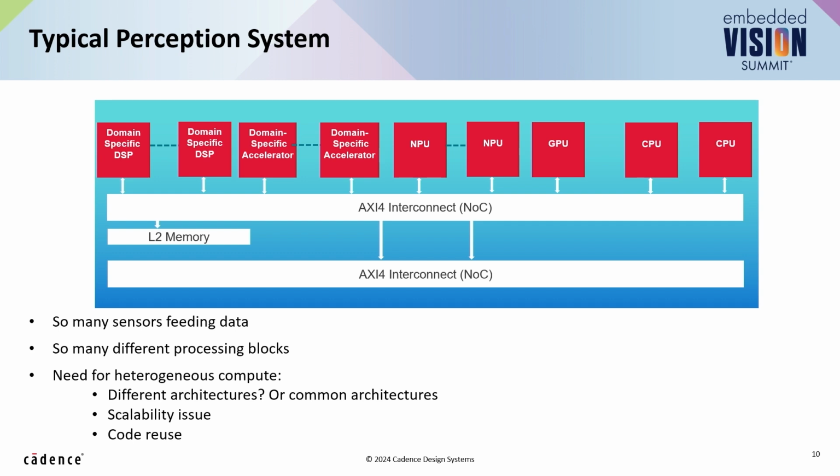Now if you look at a typical perception system, you can see that an SoC architecture may not be exactly like this, but has many of the common elements. You have domain-specific DSPs, accelerators, NPUs, GPUs, hardware blocks, interconnects, NOCs, etc. But what we're trying to point out here is you have so many sensors feeding data into this compute block, and there are different types of processing required, right? Because the GPU has different processing, the NPU has different processing. So the need for heterogeneous compute is very important.